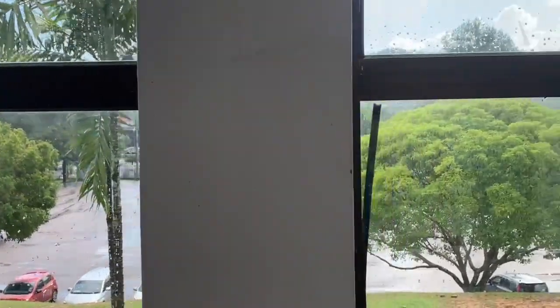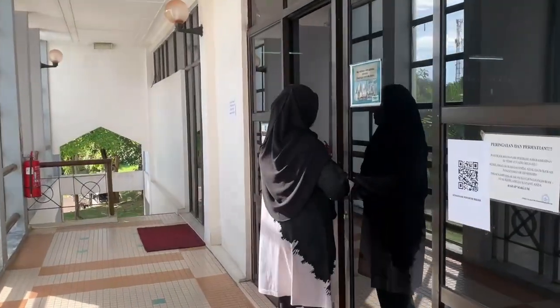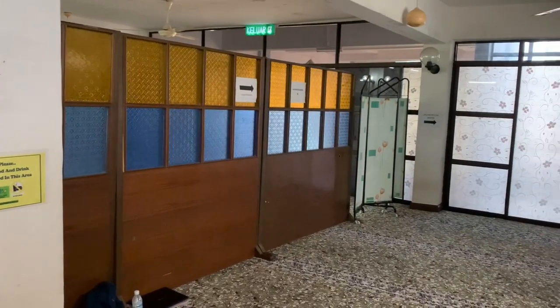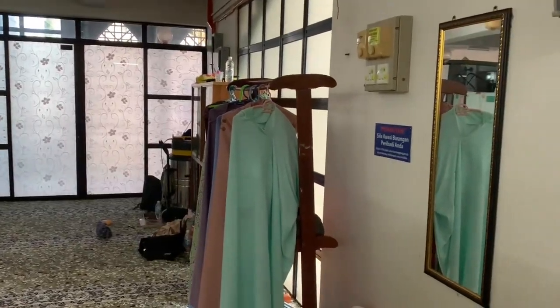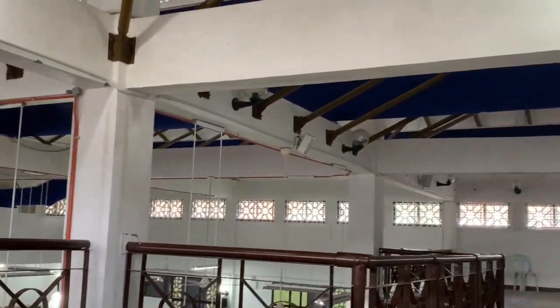The environment of Pusat Islam is very calming and relaxing for us to pray peacefully. Besides, students also come to Pusat Islam after their classes or after studying. Pusat Islam also has two floors and the space is very wide.